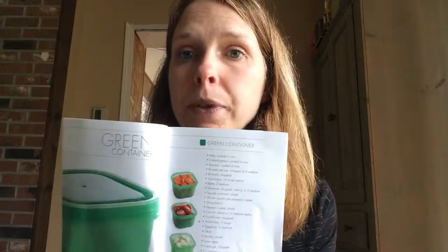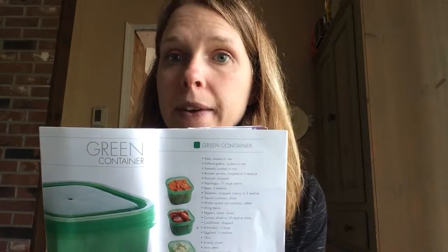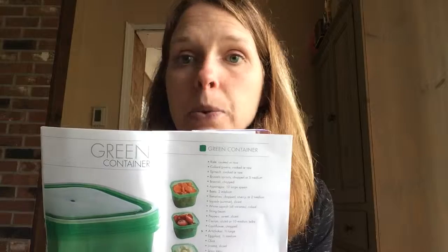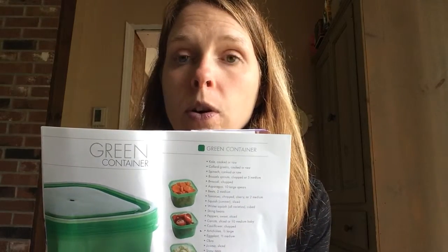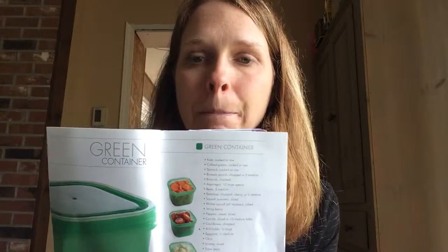Hey everyone, I'm back just to provide a little bit more information about what you're going to be putting in your containers over the next 21 days. Starting on page 25, you're going to see a list of foods for each container, things that can go in the container. If something is not on the list and you have a question, let me know. Either private message me, post it on the page, or contact your coach directly if I'm not your coach.